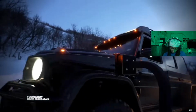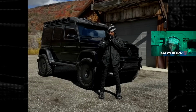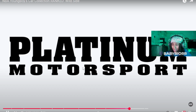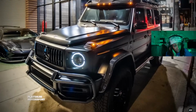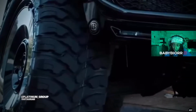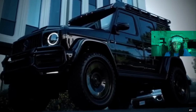Second smartest purchase sits at 3rd place. A wild blacked out Brabus Mercedes G63 4x4 squared done up by Platinum Motorsports. I think for Utah, that's the best duo right there. Sterrato and G63 4x4 square. It's hard to do better than that, don't y'all think? This thing is a tank in designer boots. The G-Wagon already tough, but the new 4x4 squared edition, yo, that's next level.